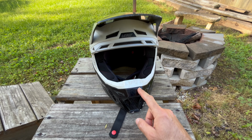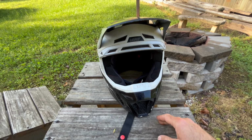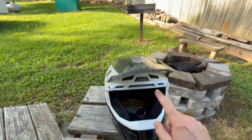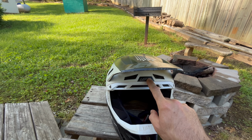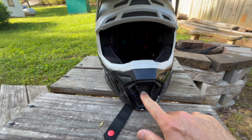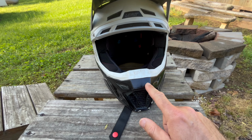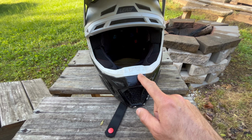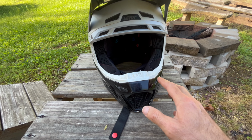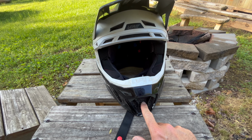Something that I immediately noticed when I started wearing this helmet, coming from a Climb F5, is that the ventilation in the top part of the helmet is not as good as the Climb F5, but the ventilation through this really big vent up front here is fantastic. You actually kind of feel, especially if you're moving at any speed at all, like you're wearing an open face helmet. There's so much airflow coming through the front of the helmet onto your face.